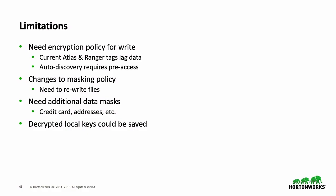Right now, the Atlas and Ranger will scan the data to try and find the tags, but those tags come in after the data is already landed. And so you'll have to either put the policies in ahead of time, or you'll need to go back and rewrite the data to make sure it's encrypted.